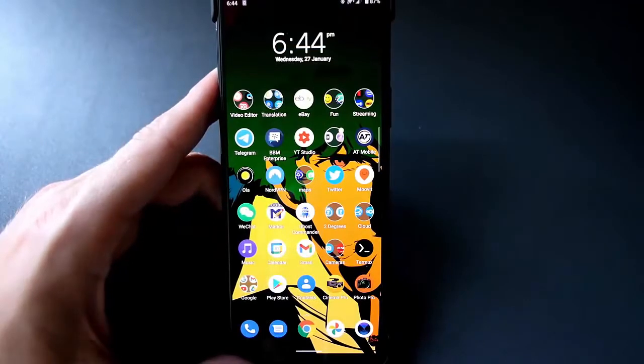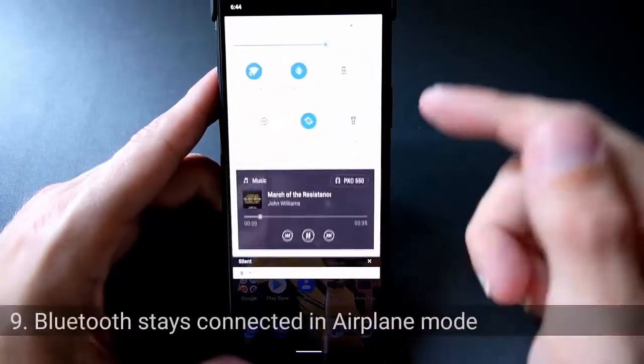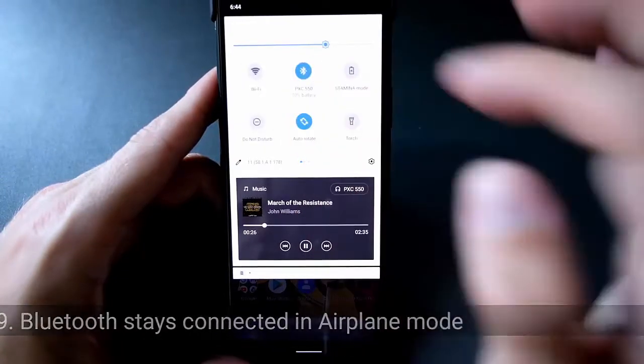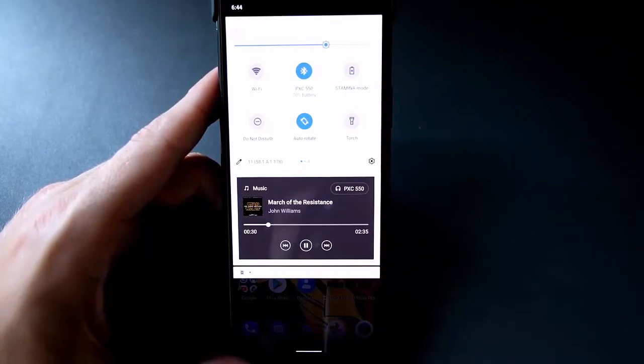A nice little addition, small change but very helpful change, especially if you go on a flight again, maybe this year, is that when you have your Bluetooth device connected, just like I have my headphones connected here, and I go into airplane mode, it will not turn off Bluetooth and it will continue playing back the music that I was playing back before.